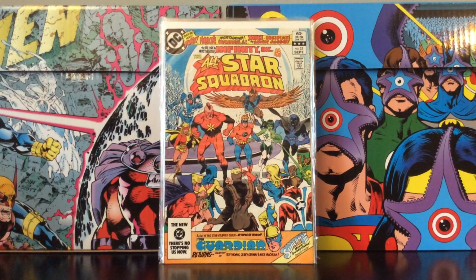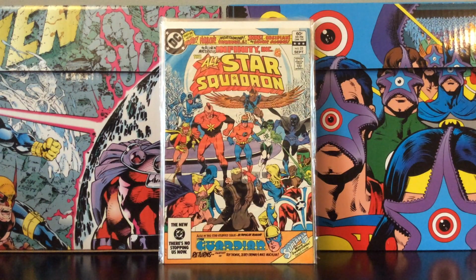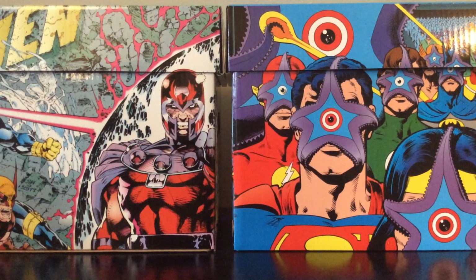All-Star Squadron, number 25. I've always loved this book since I was a little kid. This is the first appearance of Infinity Inc., the superhero group who are all offspring of the JSA. But this book is spiked this year because this is the first appearance of Nuklon, who later goes on to become Atom Smasher, who is rumored to be appearing in the upcoming Black Adam movie. So there you go.